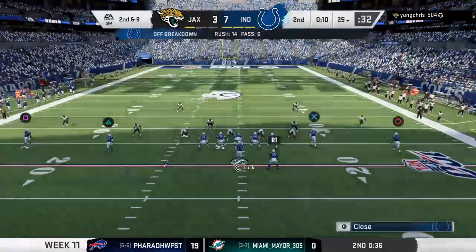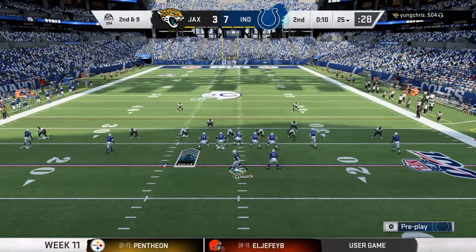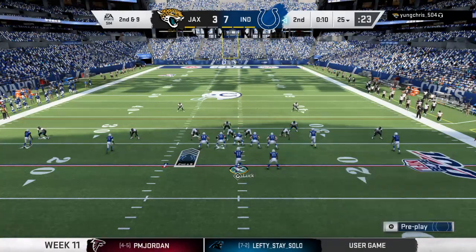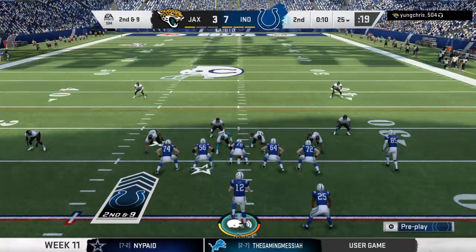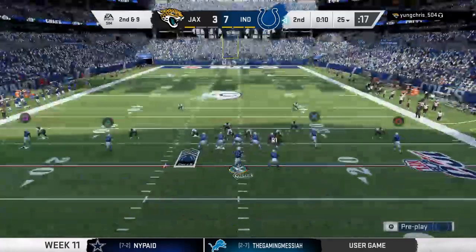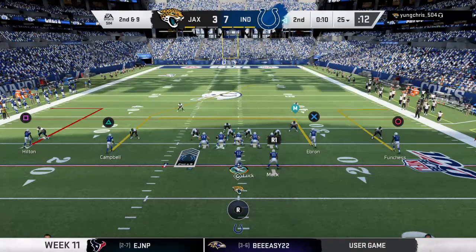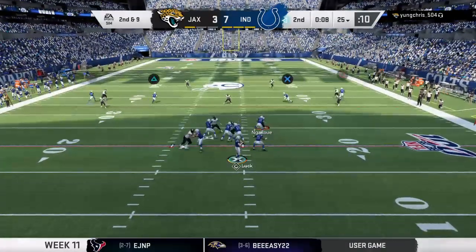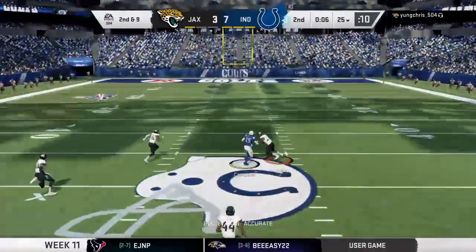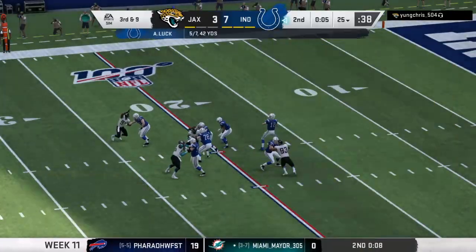Check out. Line 40. Hey, come on out here. Come get some. Come get some. Come on here. Come get some. 11. Tight toe. Shed. Check nickel. 44 is the Mike. 44 is Mike. Check. On 2nd and 9. Luck. And that is incomplete, stopping the clock with 5 seconds to go.